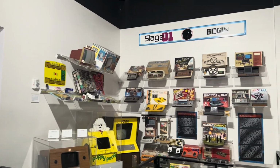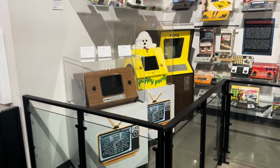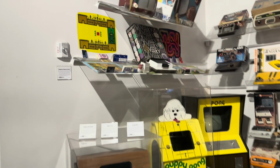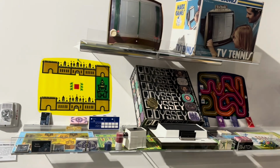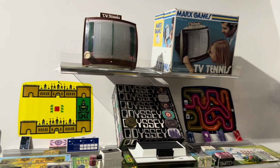Stage one, where it all began. Now parts of this museum are interactive, but there are definitely places that are blocked off where you can see all these cool artifacts, but do not touch, and that makes perfect sense. This stuff is old, this stuff is fragile, and these are obvious museum piece qualities.